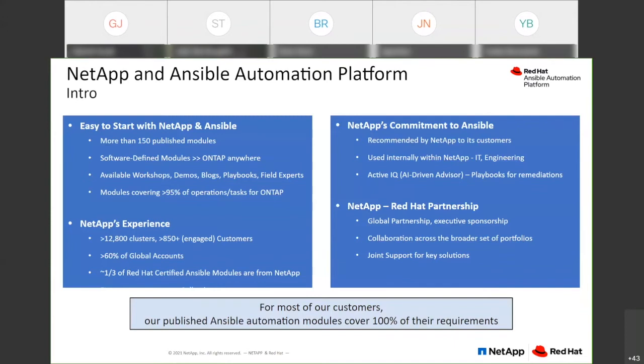And you will see that it's beyond storage automation itself. It's how storage automation is critical to enable bigger automation workflows that customers are seeking, and a lot of companies are now transforming to introducing way more automation. So in a nutshell, it's very easy to start with NetApp and Ansible. We have more than 150 modules already published.